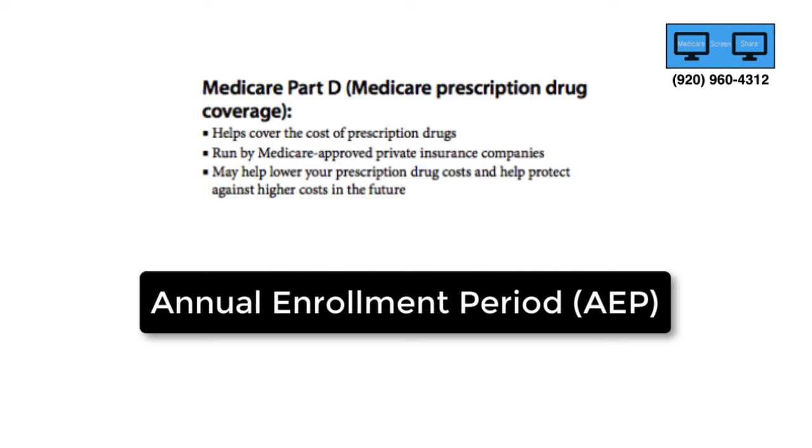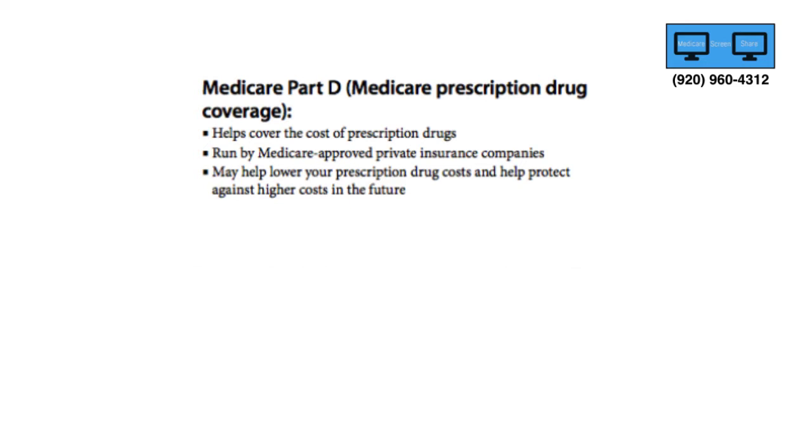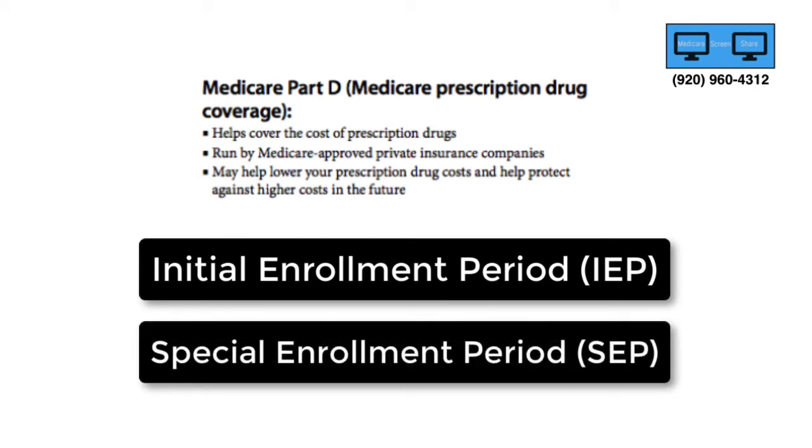Now, if you enroll into a Medicare Part D plan for the first time during AEP, you may need to pay a late enrollment penalty. This penalty is added to your Medicare Part D monthly premium. So just make sure to enroll during your initial enrollment period, or at least make sure you will qualify for a Special Enrollment Period if you plan on enrolling into Medicare Part D more than 3 months after the month of your 65th birthday.